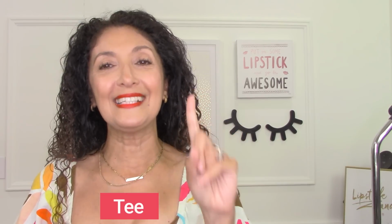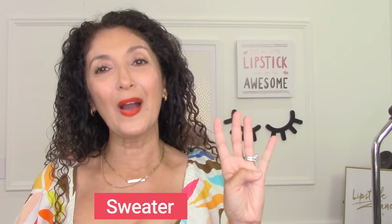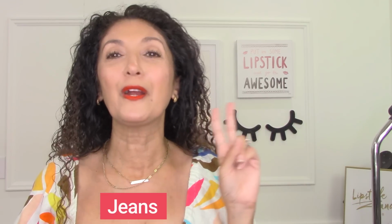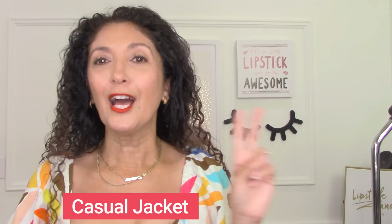So let me tell you what the 12 essential pieces in a wardrobe from scratch are. Now there are 5 tops: a tee, a tank or a sleeveless top, a blouse, a sweater, and a button down. 3 bottoms, a pair of jeans, a pair of neutral pants, and a neutral skirt. And then 3 jackets, a casual jacket, a dressier jacket, and a cardigan. And then finally a dress or a jumpsuit.